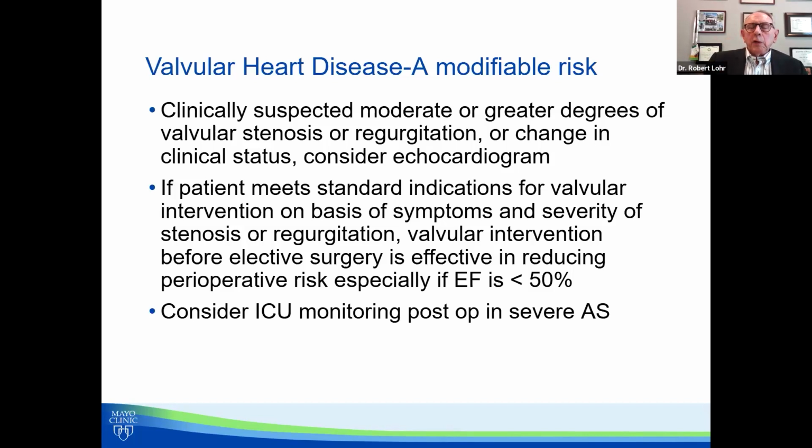So if you're seeing the patient for a total knee, as our patient has, and you hear a murmur that you think is severe aortic stenosis, you should get an echo. And if it really is severe, and particularly if they're having symptoms, that needs to be addressed before the knee.